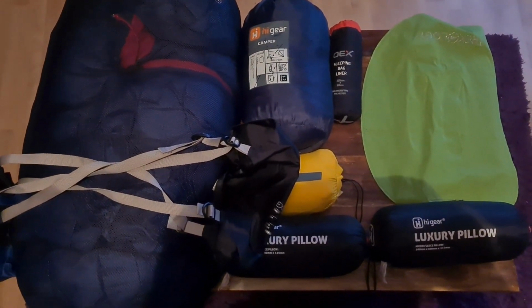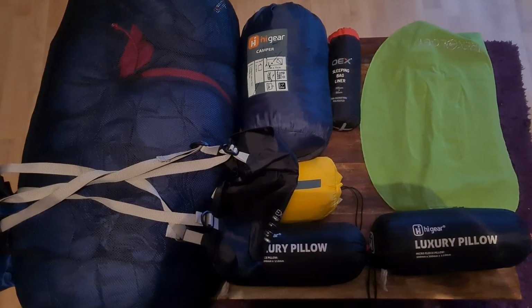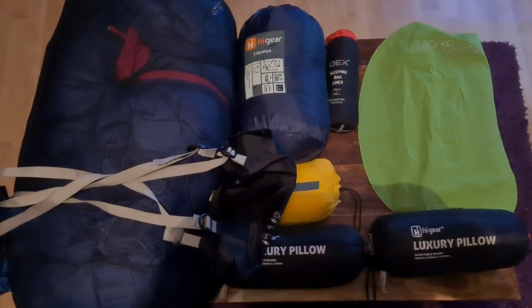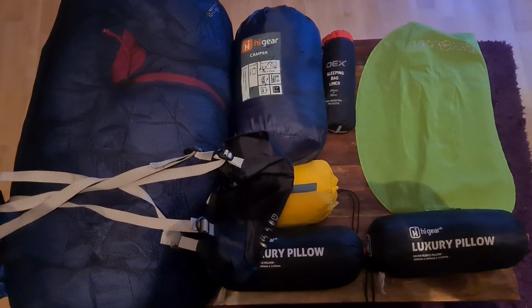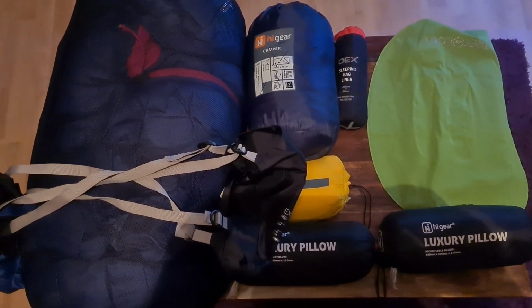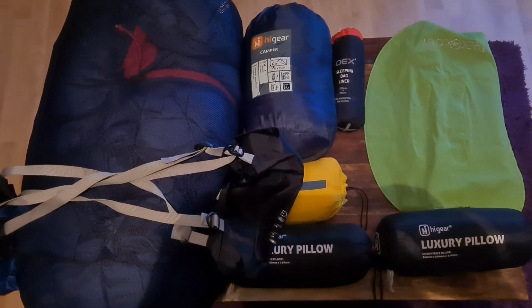And last but not least, the sleeping system. I've got my Doubter Exosphere -10. It's got similar stats to the Van Gogh Latitude 400 over there. Comfort temperature's -4 and the limit temperature's -10 instead of -11. It's also a synthetic sleeping bag, but it's actually very, very compressible.